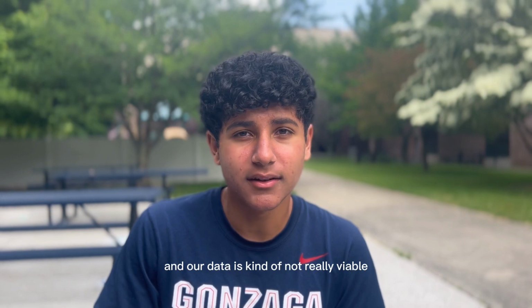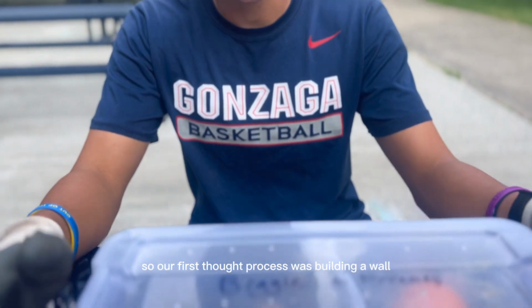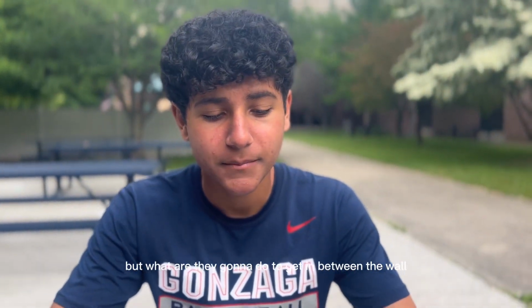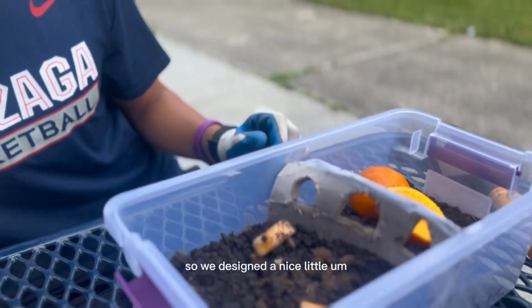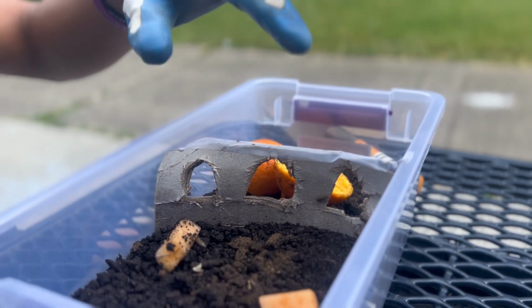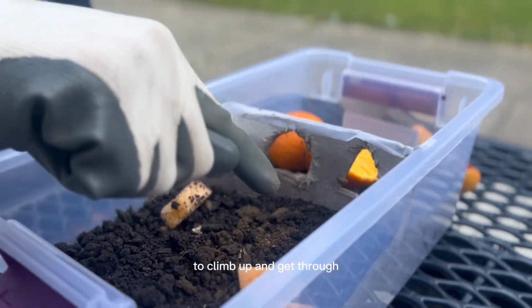Once we found that, our main issue from there was we didn't have a way to divide the pill bugs, because if you just have pill bugs here, food here, when we open the container, they might just run around, and then our data is kind of not really viable. So our first thought process was building a wall, but what are they gonna do to get in between the wall? So we designed a nice little border for the pill bugs with these little holes. So to really cross, they have to put in the effort to climb up and get through.